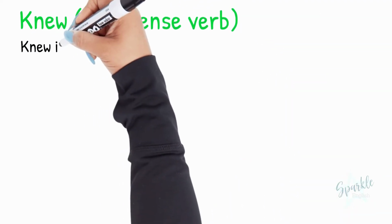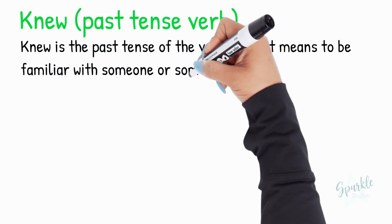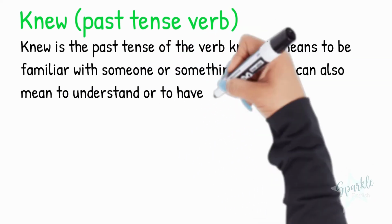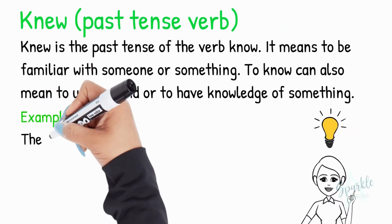Knew, spelled K-N-E-W, is the past tense of the verb know. It means to be familiar with someone or something. To know can also mean to understand or to have knowledge of something. Let's look at some examples.